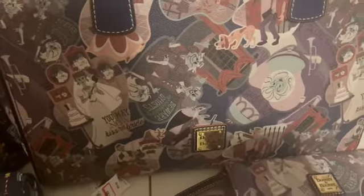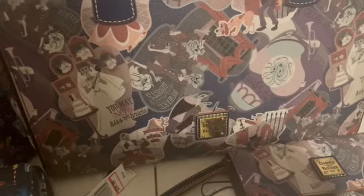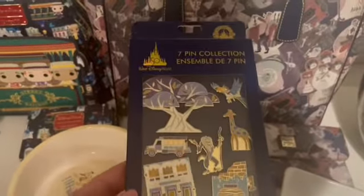And then the tote, just look at that. The cast member behind the counter helped me find the perfect placement on this. You've got the bride right there on the front. There's a Madame Leota on the front. There's the caretaker, so an awesome bag. And I want to say that one is $160.99.